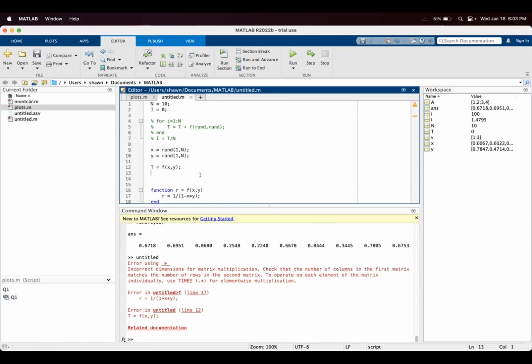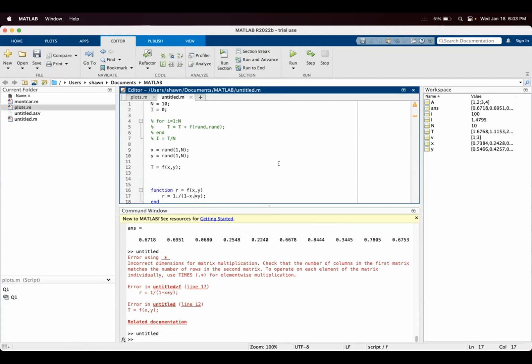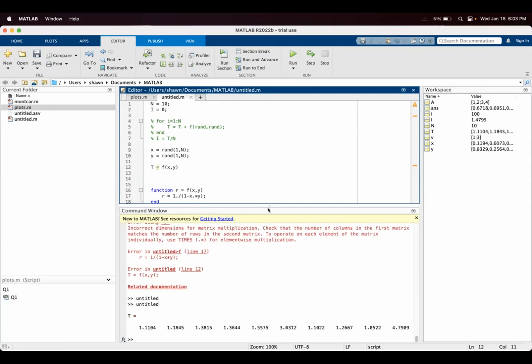And so if I just run this, it's not going to work. Why? Because I haven't defined this function f for vectors. So typically that just involves adding some dots before operators. Like the slash, I can use a dot there. The star, I use a dot there. And that'll still work for scalars as well, right? Yes, that still works for scalars. And so by simply putting dots in places, I have defined this function for vector inputs.